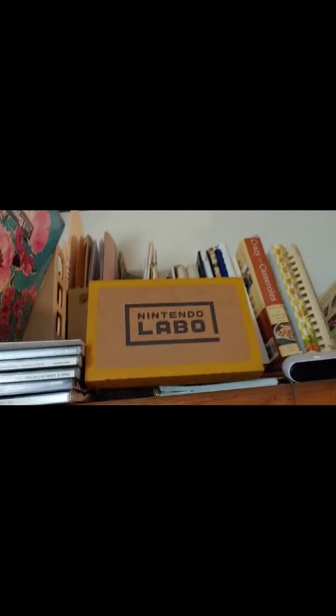Then over here, you got the Famicom Sharp. It's the Nintendo Sharp Famicom. Plays cartridge and disc games. And then up there is the PSVR. And then Nintendo Labo VR.